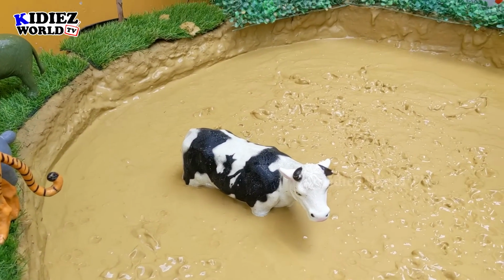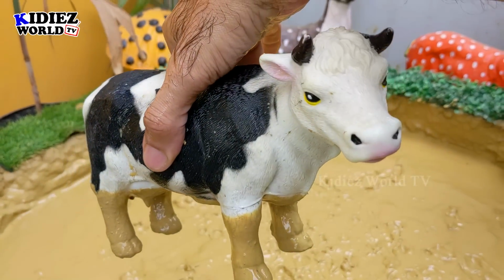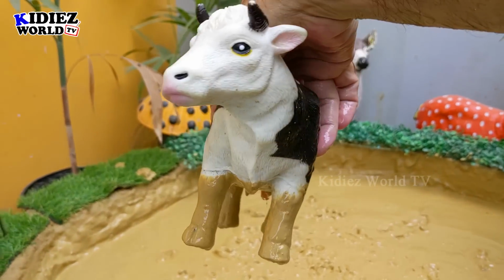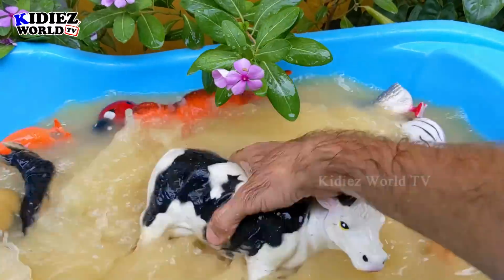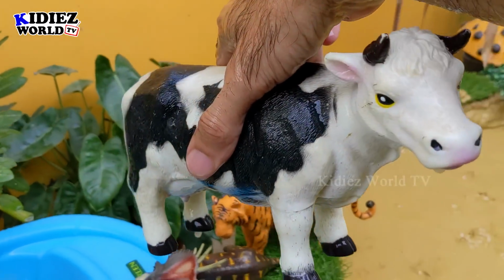And the next one we have cow, the lovely and beautiful cow with a lot of benefits. This one is the big one. Cow gives us milk. Milk is energy and it helps our bones and teeth. Cow.